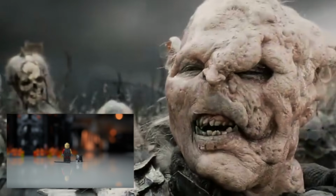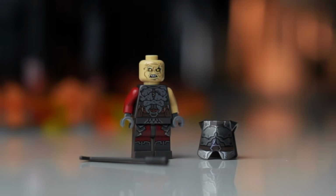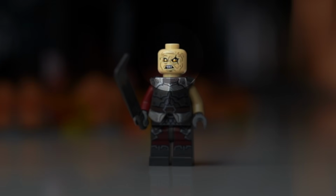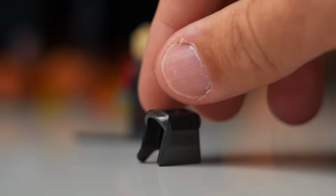He appears in the 3rd movie, The Return of the King, as the army of Lord Sauron attacks Osgiliath. His 2 arms have different colors depicting his deformed arm on the one side. He has the deformed head print, which I think looks really good and true to form. But one of my favorite parts is his incredible printed chest armor.